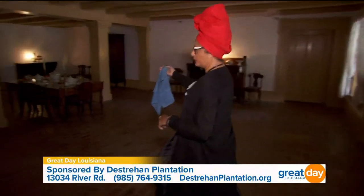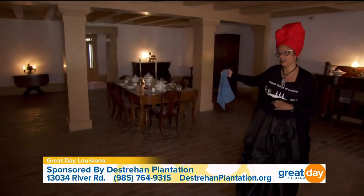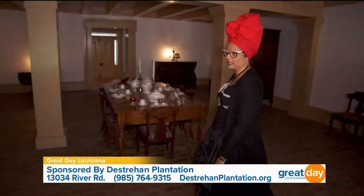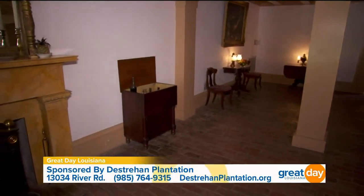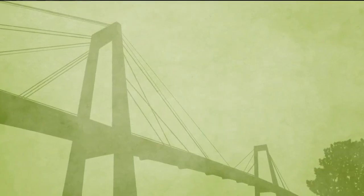Now this would have been a dining room. And it is here that the family would have eaten, all except for the younger members of the family, which would have been served in the butler's pantry because they were too young. They didn't have the manners that were required to sit at the table with the family and eat formally. Of course, the enslaved people would not have eaten in here. They would have eaten in their own cabins in the evenings or when they had the chance.